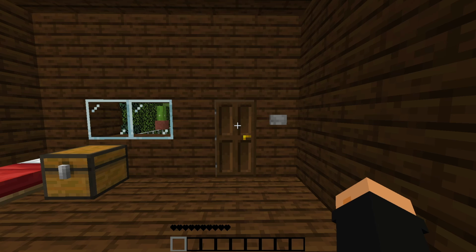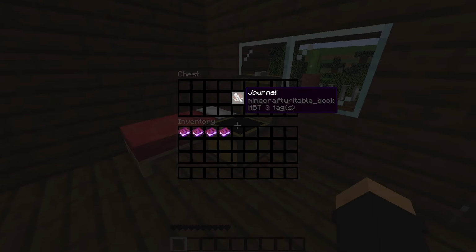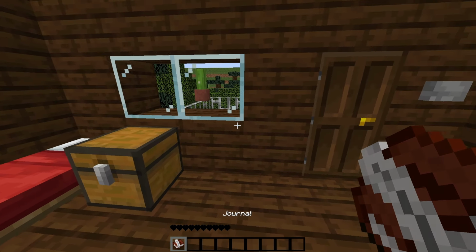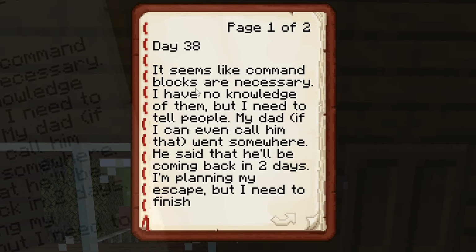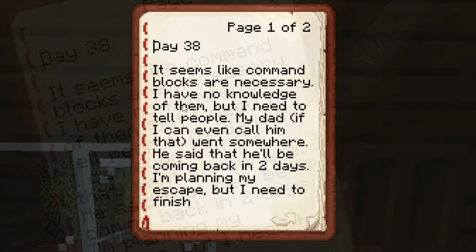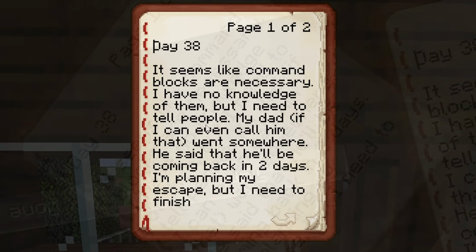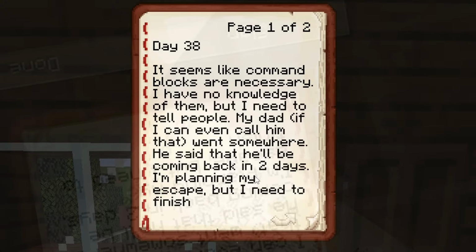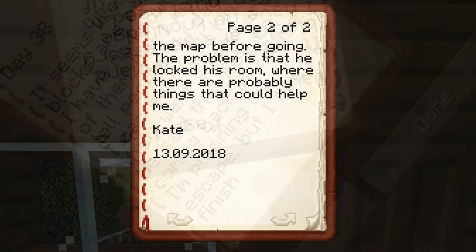Abscond. Journal. Okay. Day 38. It seems like command blocks are necessary. I have no knowledge of them, but I need to tell people. My dad, if I can even call him that, went somewhere. He said that he'll be coming back in 2 days. I'm planning my escape, but I'll need to finish the map before going.